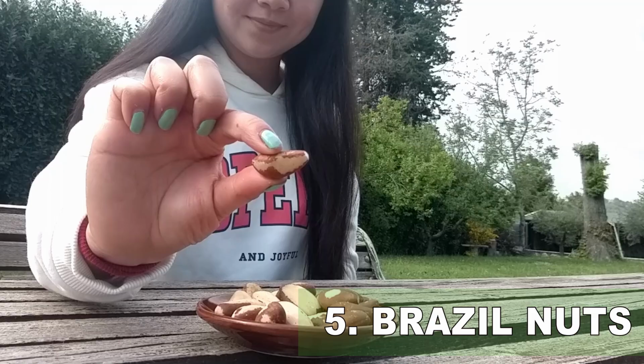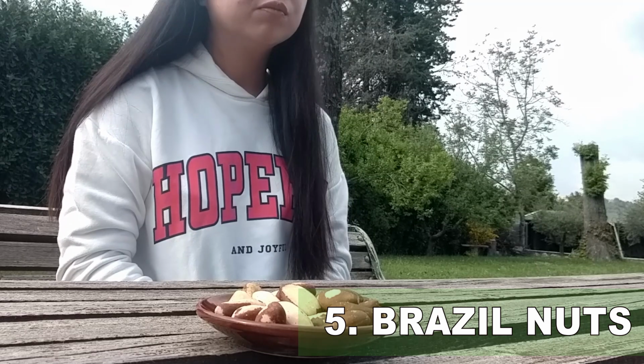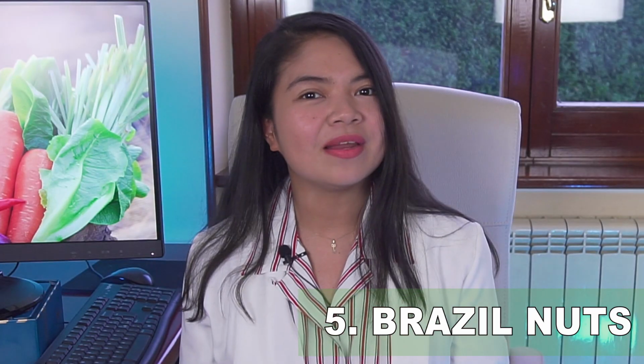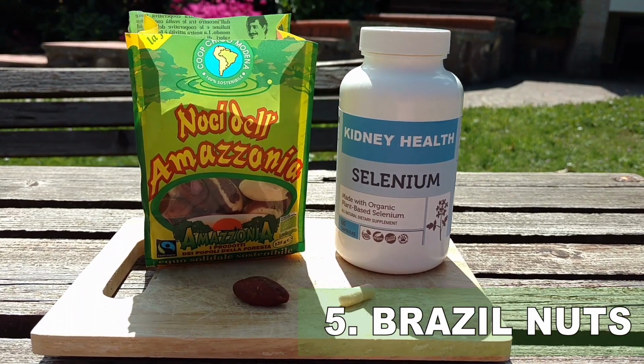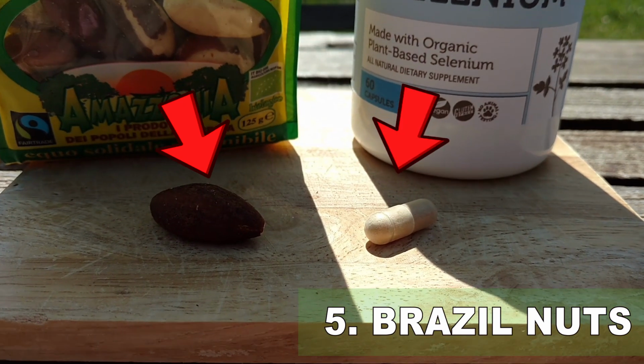Now the best part, you only need to eat 1 or 2 of these healthy nuts per day to get these incredible benefits. Brazil nuts are incredibly rich in selenium. There's almost more selenium in one of these than in one of these.